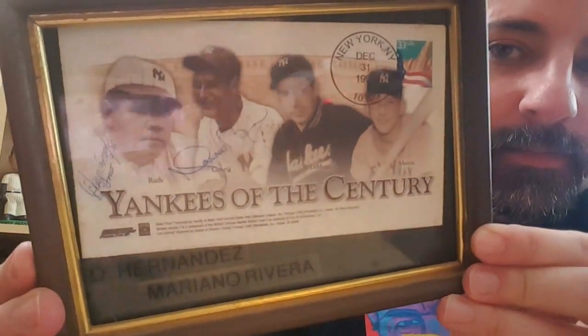Very cool. It's an envelope with a stamp that has the Yankees of the century. It's got a picture of Mantle, DiMaggio, Gehrig, and Ruth. And it's signed by El Duque Hernandez, Orlando Hernandez. And then we have Mariano Rivera's signature right there on that. So that's awesome.